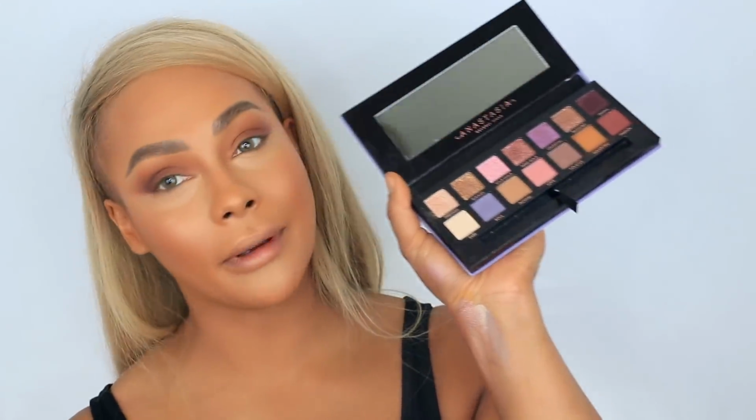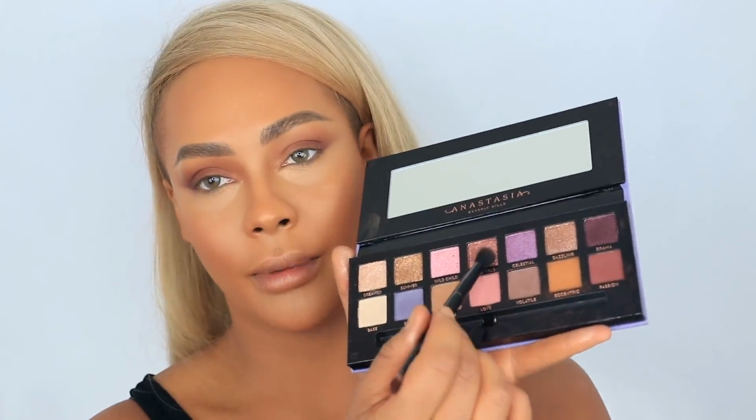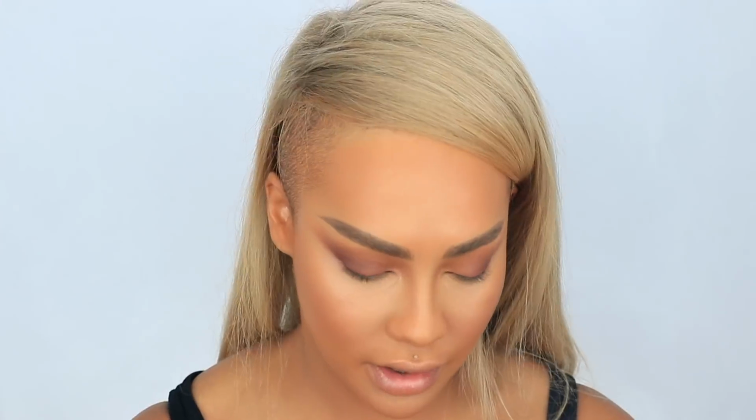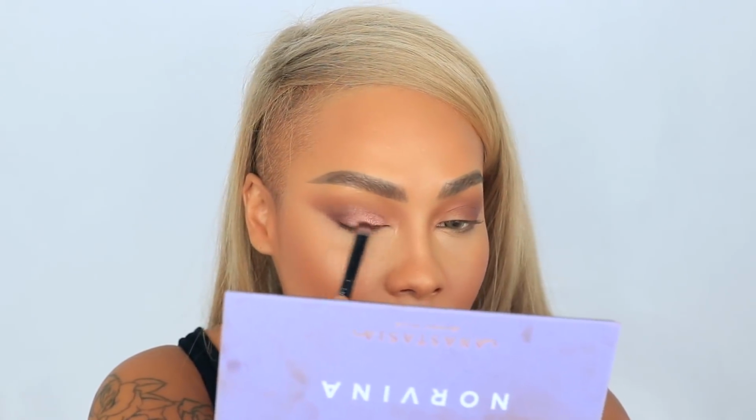This palette is super pigmented. I would compare it to Modern Renaissance, if you're familiar with that palette. And I like that they come out with cute palettes like this because I think they have good color stories in them. Ooh, I think I'm gonna do rose gold. I don't think I've ever done a pinky burgundy kind of shade eyeshadow before. Oh yeah, that's pretty pink. Everything goes pretty pink on me.